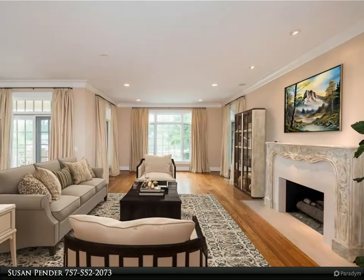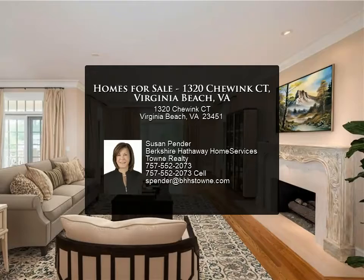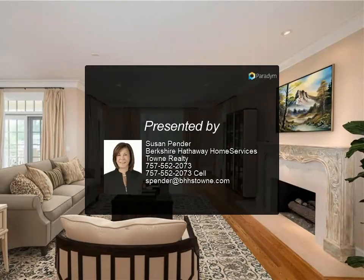Beautiful professionally landscaped fenced yard, covered porch, generator, side-load garage and private cul-de-sac location.